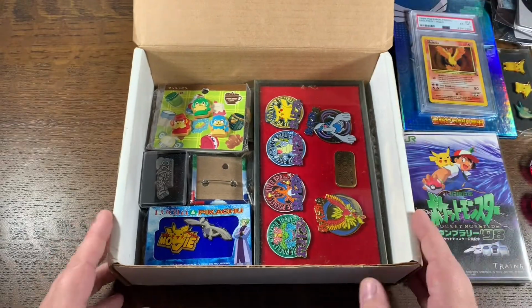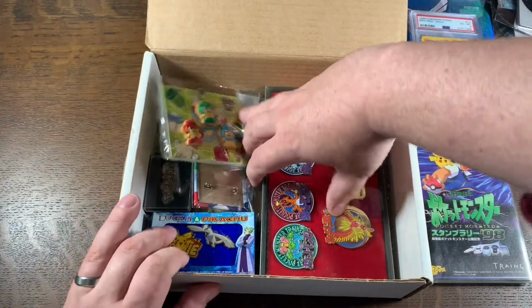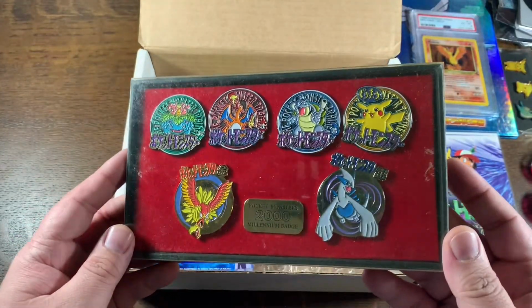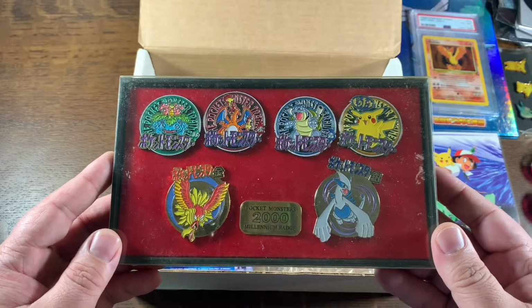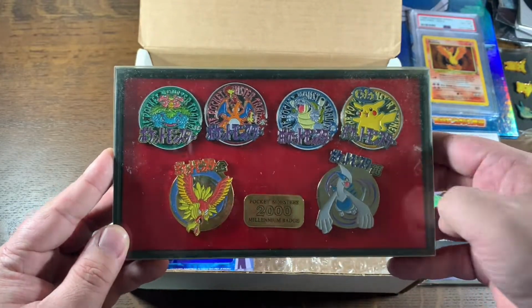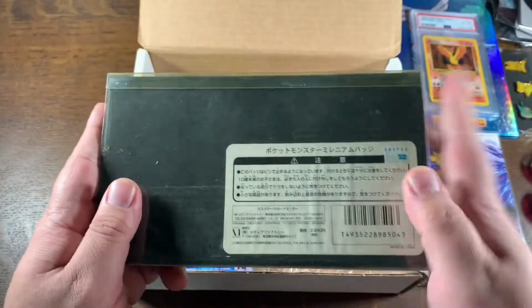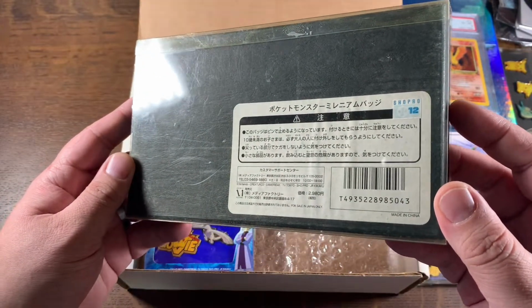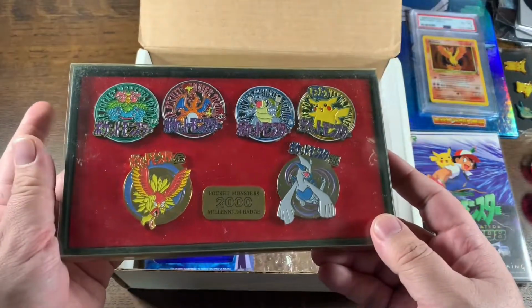Set this aside. All right, let's get this big bad boy out of the way. Probably Pokemon's wedged in there. One of my favorite pin sets, the Pocket Monsters 2000 Millennium Badge set. Very dusty, has adhesive on there. I was watching a sealed set of these, and I was really hoping to get it, and I didn't, so I'm kicking myself a little on that. But this is my personal set that I have.